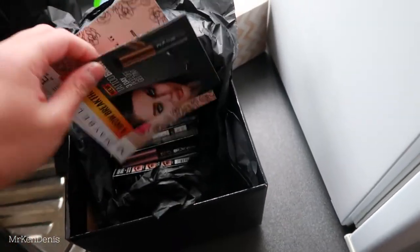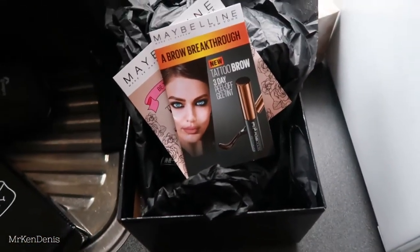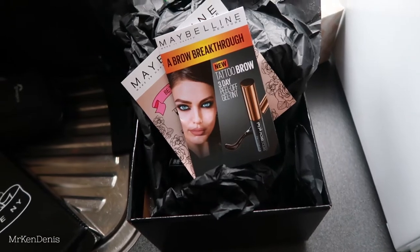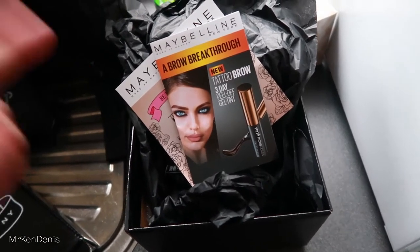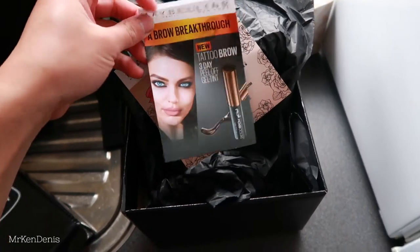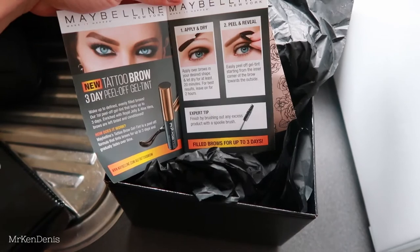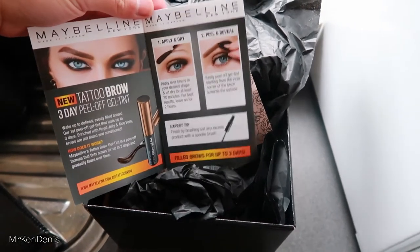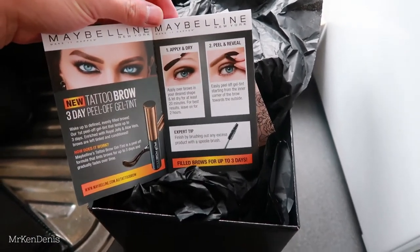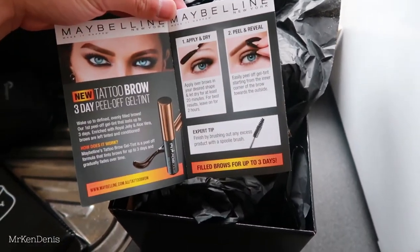Ooh, packaging. What? A Tattoo Brow 3-day peel off gel tint. Ooh, so you know how these things were popular on eBay? Looks like Maybelline has got their own take on it. And that's exciting. I might try this out when I do my hair again. I think I'm going to bleach my eyebrows and then I'll pop this on and we'll see how it goes. This looks very, very interesting, guys.